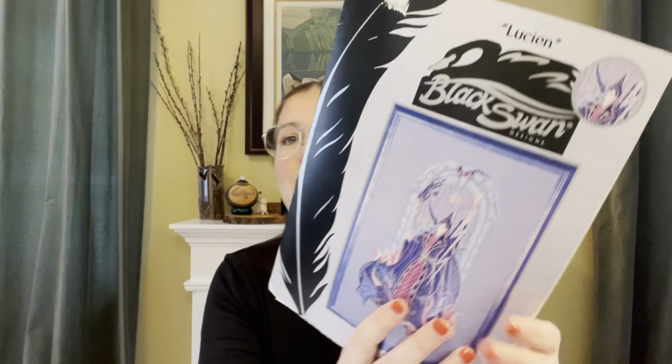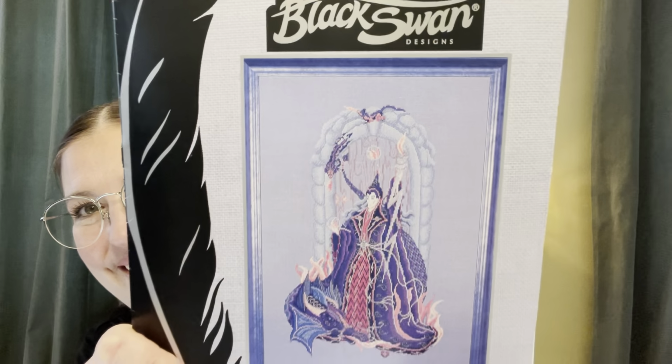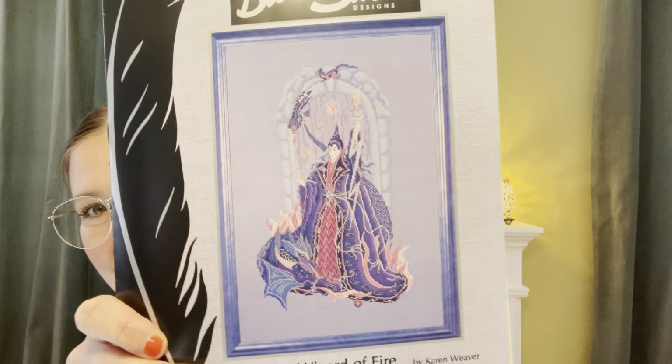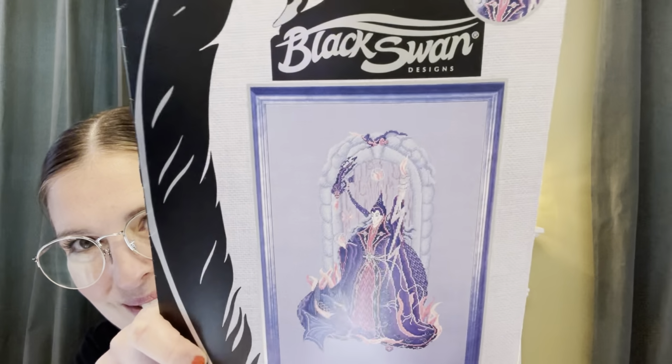And then I've had this for a little while, and I think I have the right fabric that I would like to stitch it on. This is Wizard of Fire by Black Swan Designs. Do you remember me showing this one to you? Oh, see the dragon? This is so cool. It's so wild. I've never stitched anything like this before.